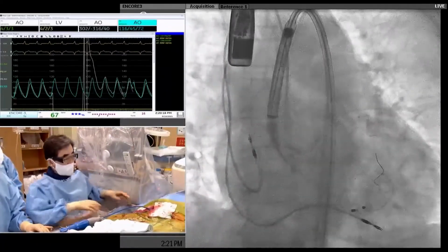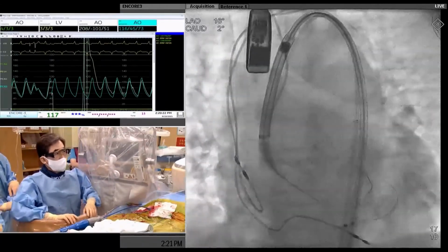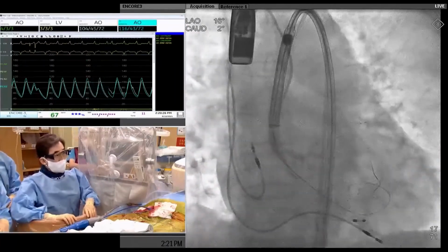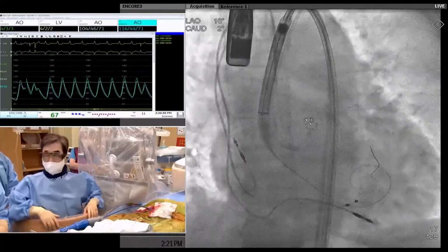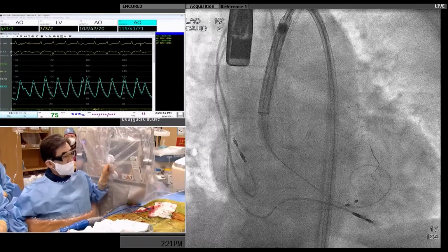Okay, I'm going to introduce the whole delivery system and cusp overlap view. Okay, cusp overlap view.